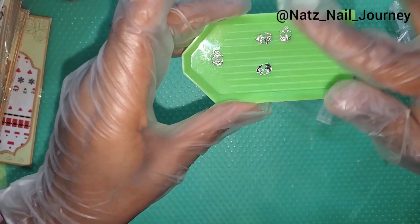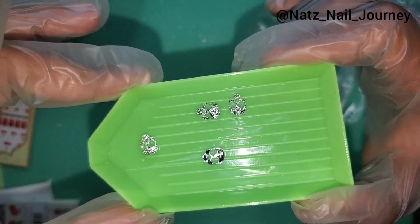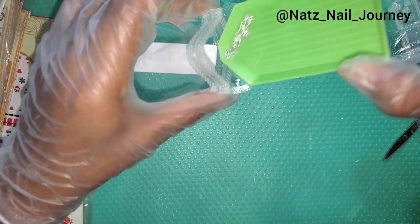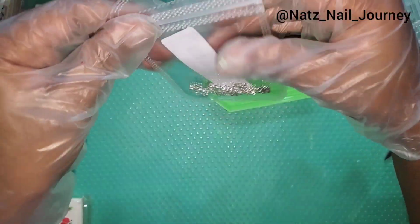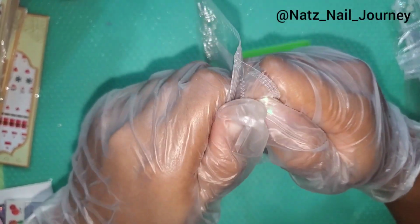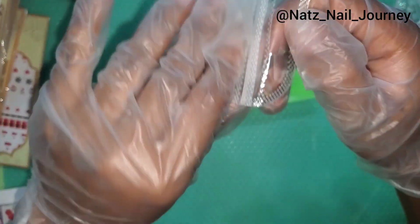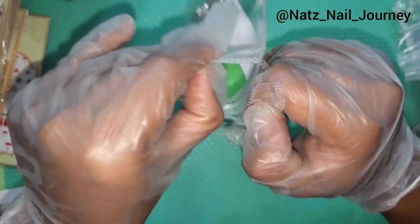This is another bag, these are all 10 pieces, by the way. This is another bag of skull charms, but these ones are more like Day of the Dead skulls, like Dia de los Muertos, I think. I don't speak Spanish, guys. I'm just trying. And here I am struggling to open this bag. I don't know why it was trying to fight me. But guess who won in the end?